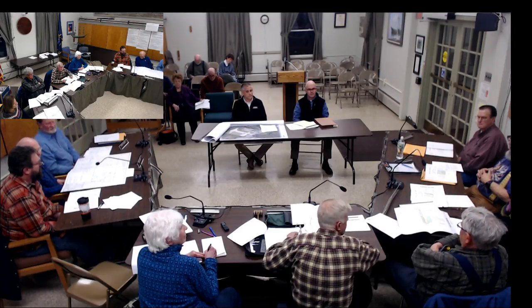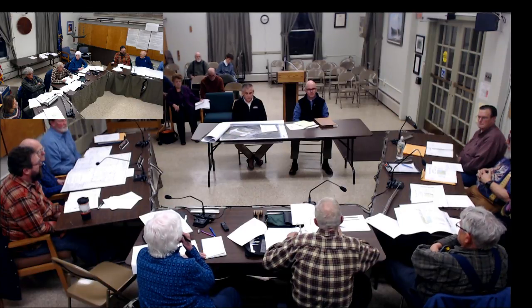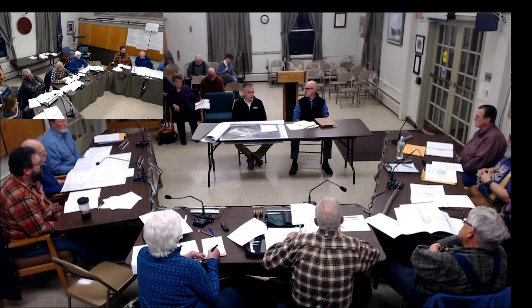Does that make it much harder to maintain? I mean, eventually it's going to grow up into woody brush. Yeah, it's going to be weed whacking in order to clear off the slope, but we want the vegetation to grow back there to help further stabilize the slope. It will go back to wildlands eventually.